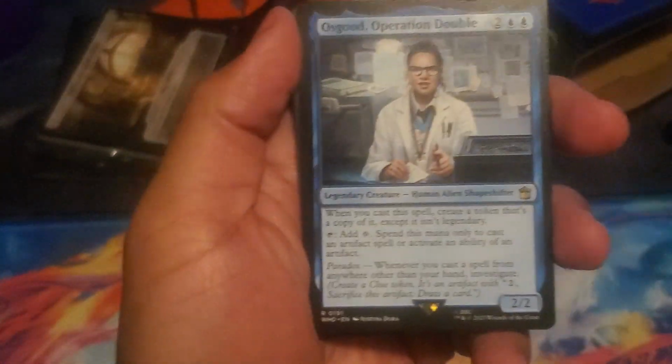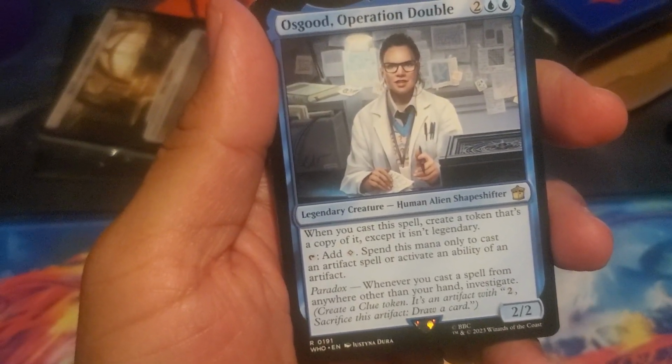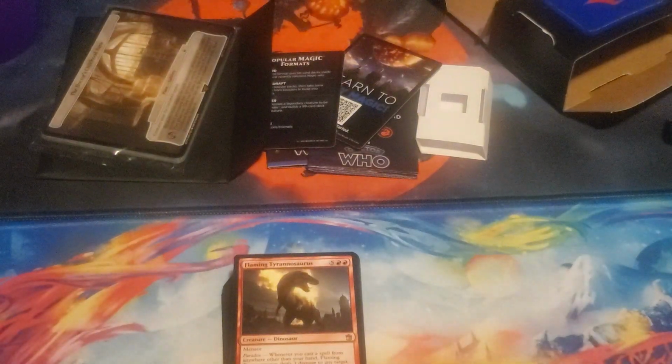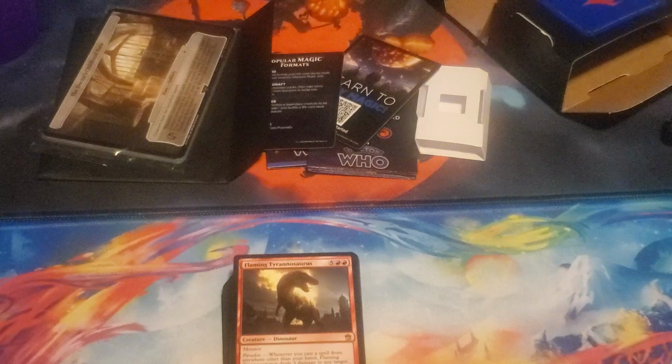Yes, Osgood is Paradox. Whenever you cast a spell from anywhere other than your hand, investigate, which means it makes a clue token. Did I miss any others? I better not have, so I'll be very upset with myself. Okay, we're good.